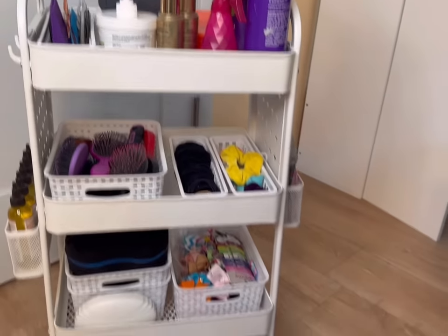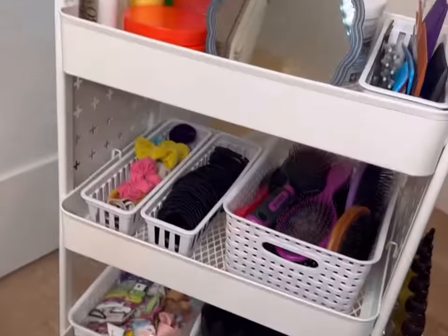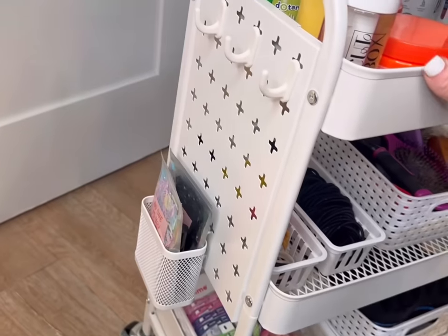Okay, here's the final product. That was super easy. I wish I would have done it a lot sooner than right now. Love it.